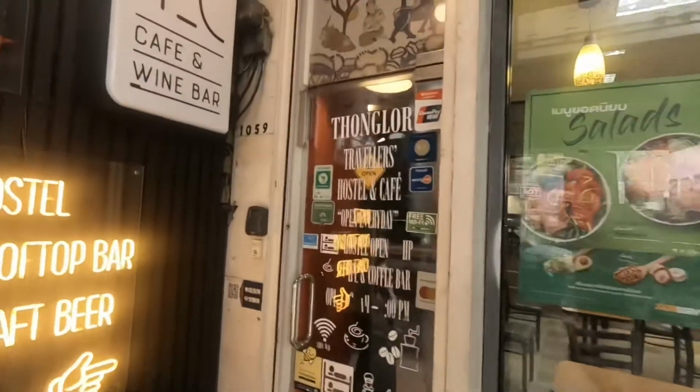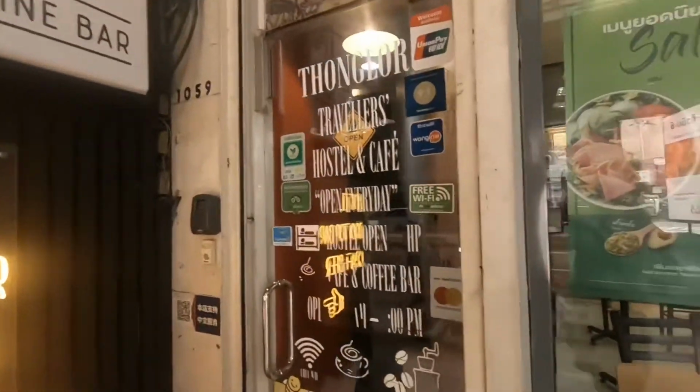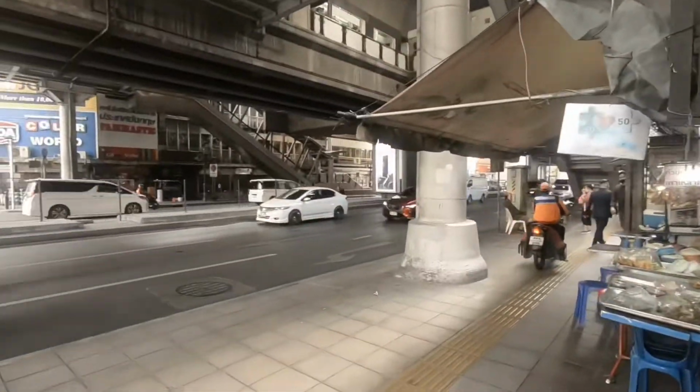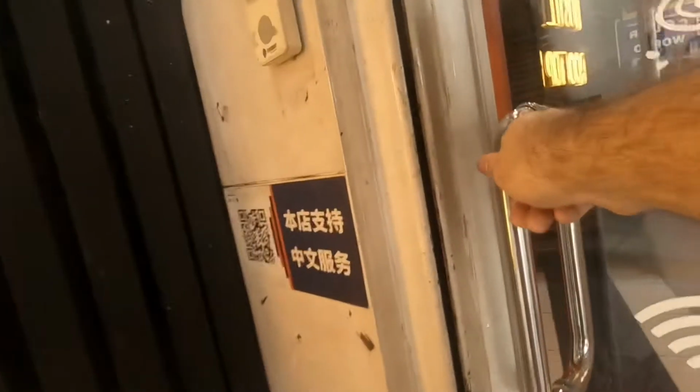So we're going to go up now in a second. There's no elevator or escalator or anything like that up here. So you do have to walk up to the top floor, which can be quite the task. The secret door. Hopefully it's open. I see the cafe is open, but I was looking at the rooftop from.